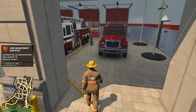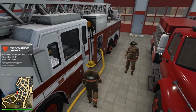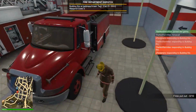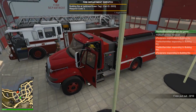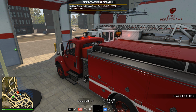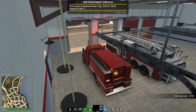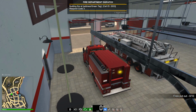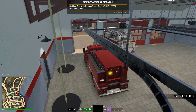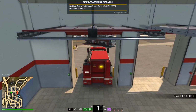We're good on a container fire. Not to the container fire, though, exactly. That's good to go. Call ID 2003. Okay, well, that one's different. It could be a coincidence. We're trying to figure out how to force callouts. Alrighty. Oh, it's just right over here to the left. Yep, there you go. Right up here to the left.